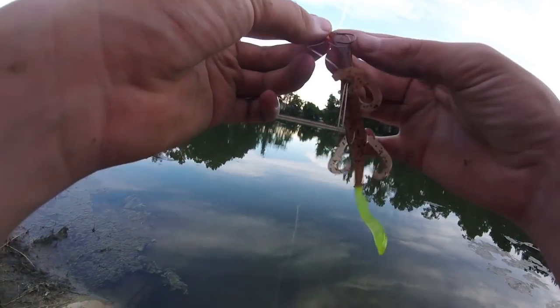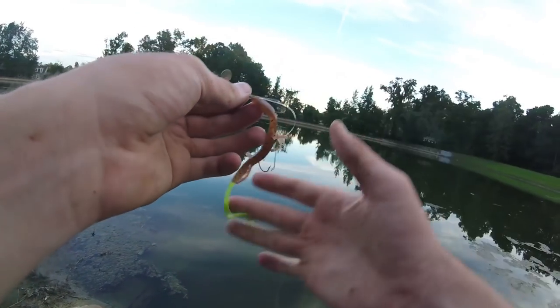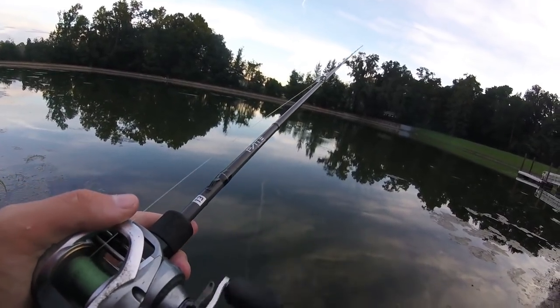I'm gonna keep on throwing this thing. I don't have any more lizards, but this is like a reusable rig, so I guess if you ever want to throw a spinning whatever the heck this is, you can just keep on putting different lizards on here and you'll be good to go. I'm still astounded that that just happened, guys.